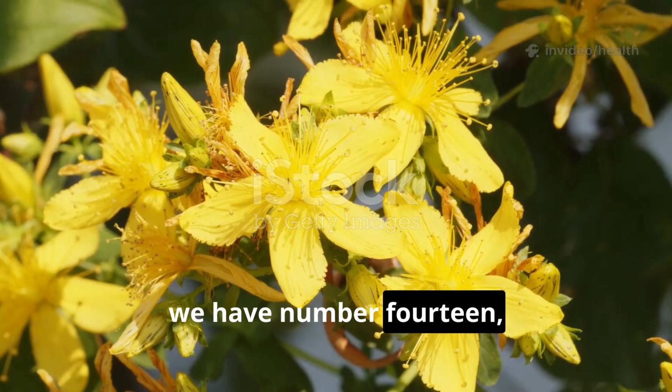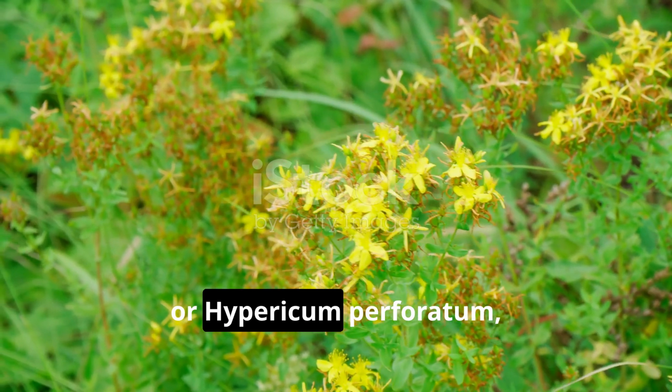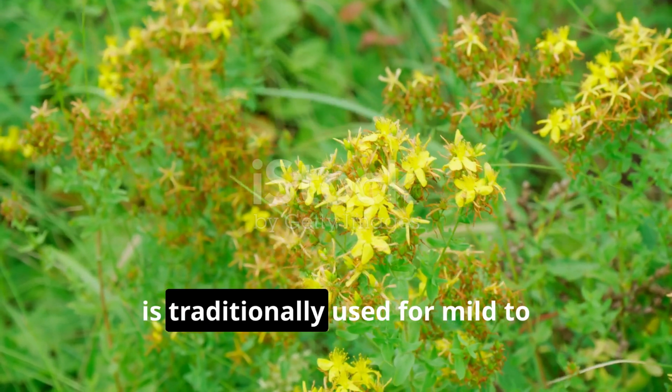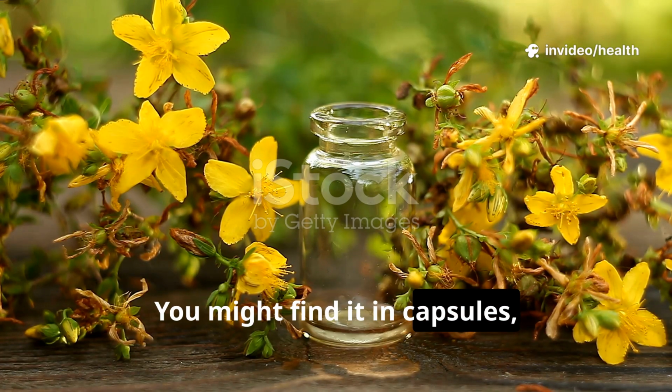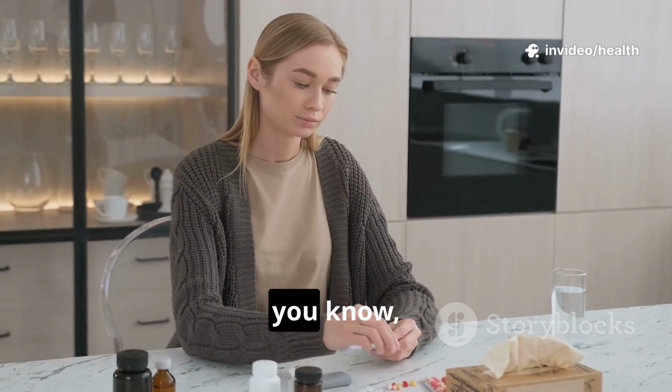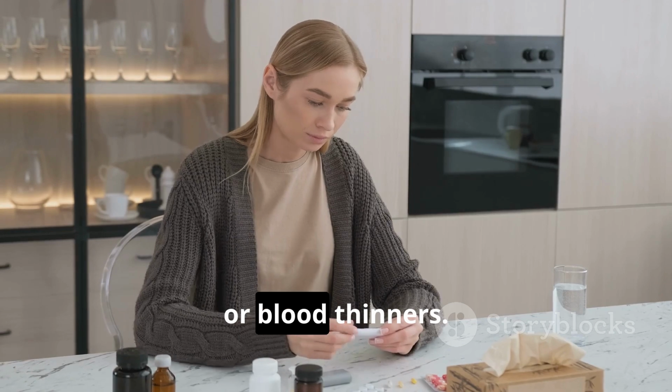Next up, we have number 14, St. John's wort, or Hypericum perforatum, is traditionally used for mild to moderate depression relief. You might find it in capsules, teas, or tinctures, but it should be avoided by people who are on antidepressants, birth control, or blood thinners.